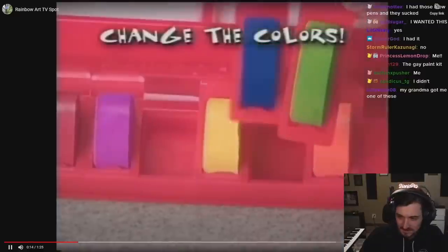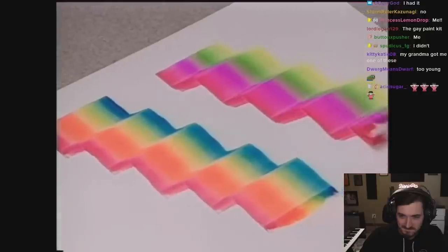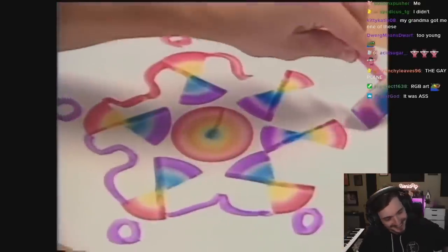Art set, you can do more than ever before. Simply move the blocks and the colors of the rainbow. Every drawing is incredible. Just switch the colors. Run wild.